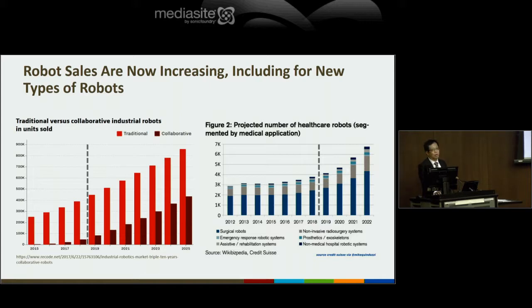Just like industrial robots, robots will be widely adopted by medical applications. Last year, there were more than 3,000 sets of robots being used, such as for surgical or healthcare or other rehabilitation tasks using robotic devices in North America. By 2022, it's estimated that more than 7,000 sets of robots will be used for medical applications.